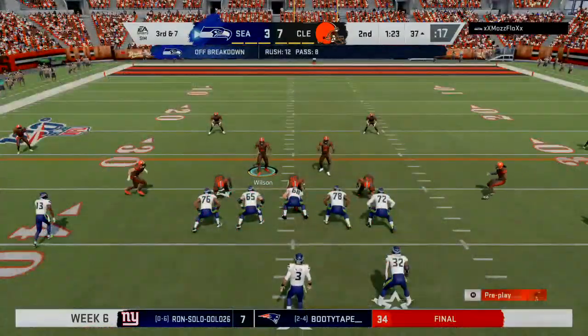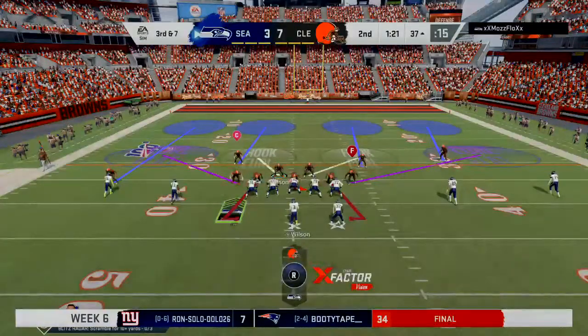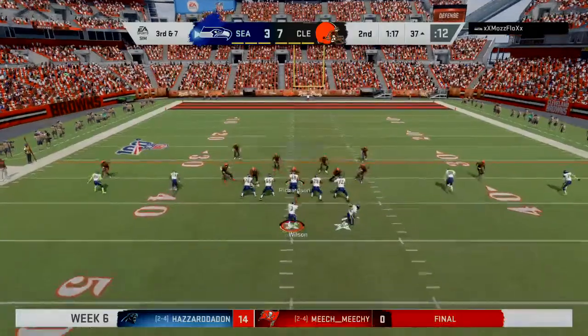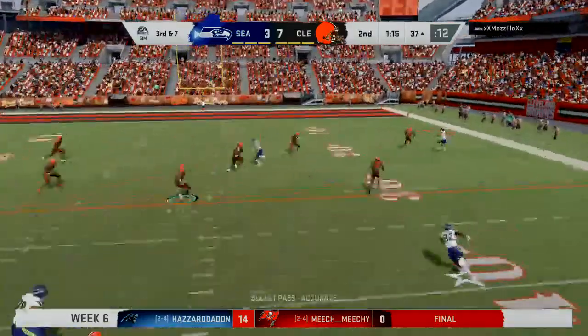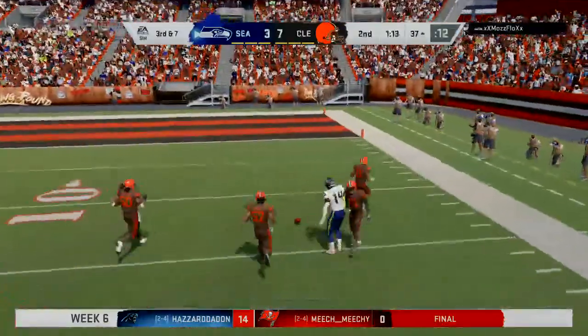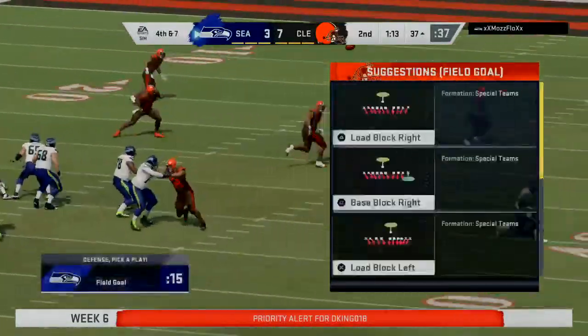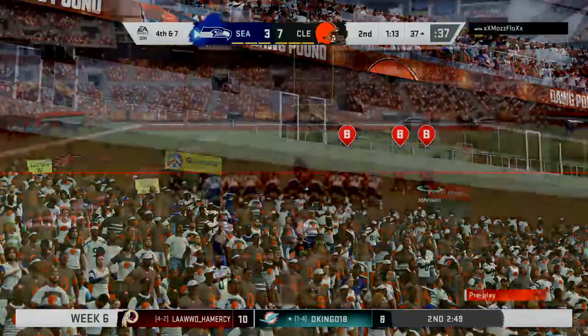This will be the 8th play of the drive. It's 3rd and 7. Here's Wilson operating from the gun. And a throw there going to be incomplete. You can tell they were hoping for a flag there offensively. Several on the sideline motioning.